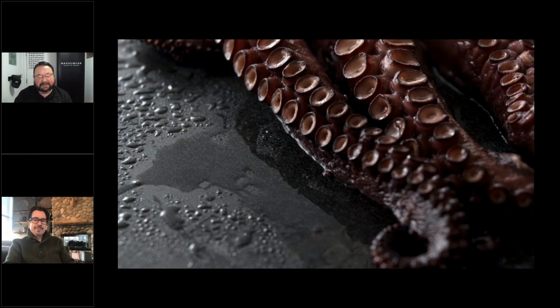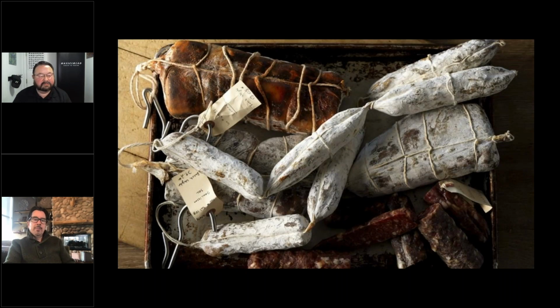Typically on a shot like this, Stephen, how long do you have to work with the food while it stays fresh? For the most part, it'll last a little bit of time, but the way that I shoot is very spontaneous. You can't always do that with clients, but when I'm shooting my own work, that king salmon that we saw at the very beginning was shot in a matter of 10 minutes. This is another good example of that.